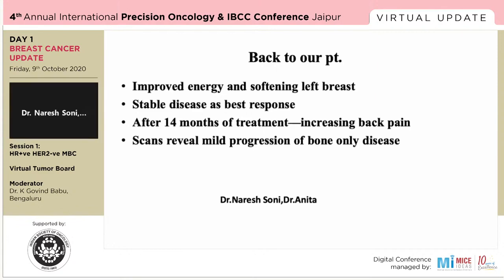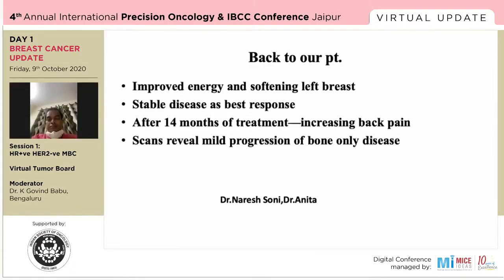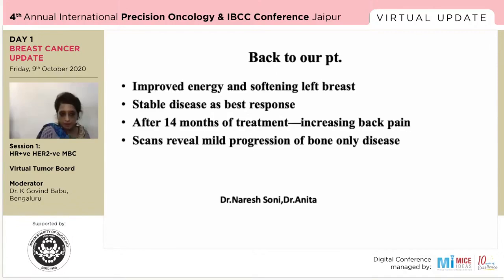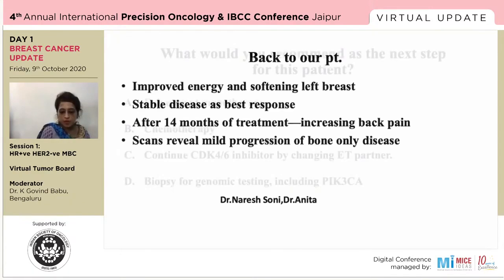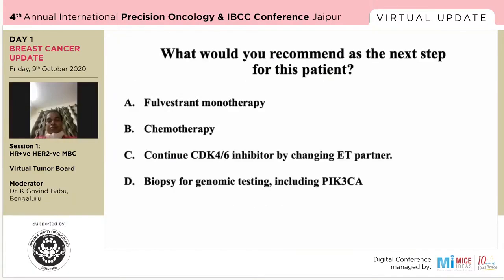Sir, there is no role of surgery in this patient, so I will again refer to the medical oncologist. Okay, yes, good. Anita, all yours. Yes, a biopsy if possible. And now this is a resistance to a CDK4 inhibitor. If the PI3 kinase is mutated in the sample, then I would like to add that to it.